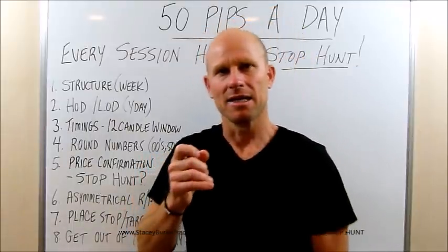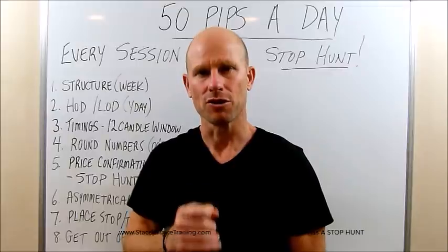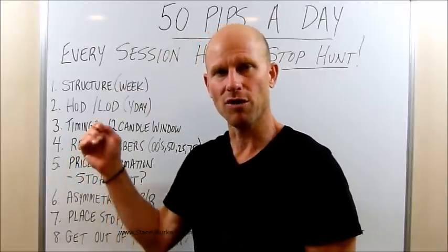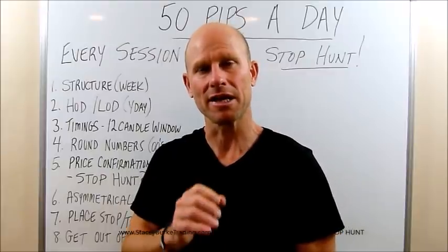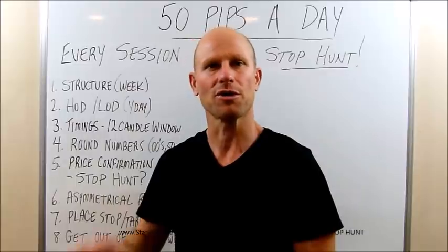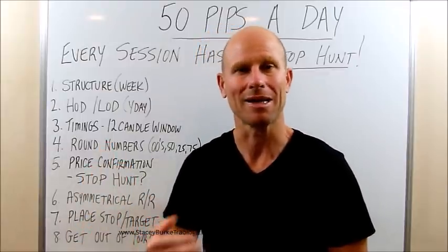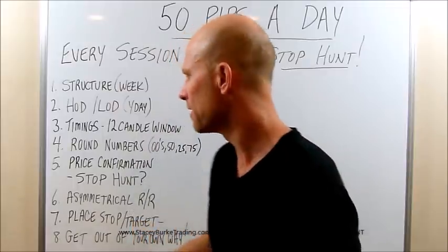Timings. 12 candle window. If you go back and mark off those 12 candles, you'll see there's a stop hunt pretty much in every session, 25 to 50 pips, and the move occurs usually in that first 2 hours. In some instances, they'll extend it out over that 3-hour window with a double push or a triple push into a high or a low, which exhausts itself on a 1, 2, 3 for the shift and the stop hunt back to at least the London session or even the high or low of the day.